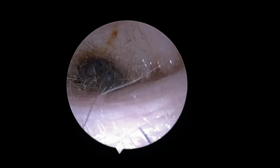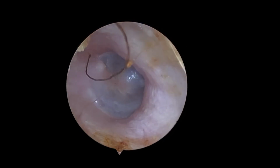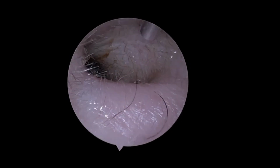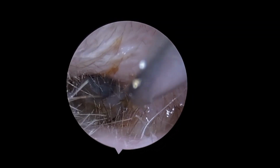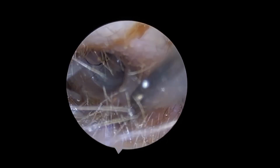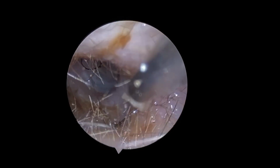Here you can see we have the same solitary thick tragus hair problem in the ear canal, and I want to remove this. There is one at the entrance too, but clearly it wants to stay there, so I oblige and I go for the easy one in the background.